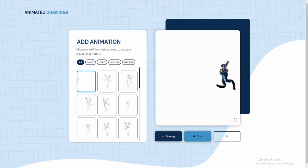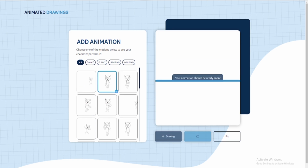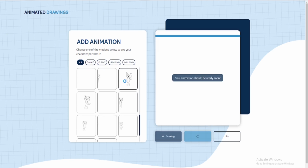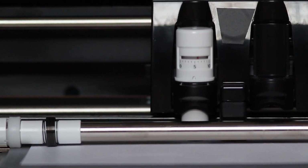Looks cool, right? There are other options like dance, funny, jumping, and walking. Choose whatever you like for your character, and then you can share this animation and even earn from it. It's that easy. 4. Creating vinyl stickers.